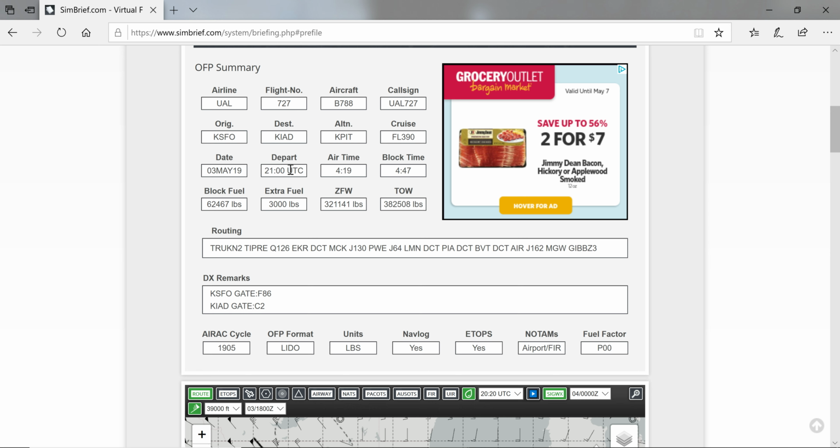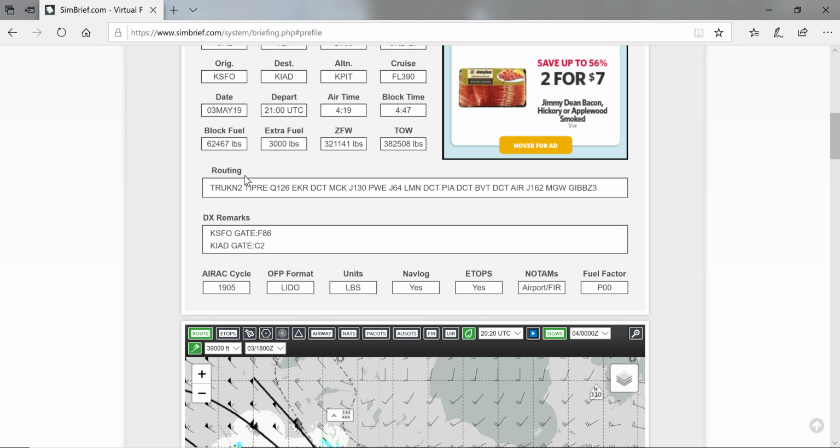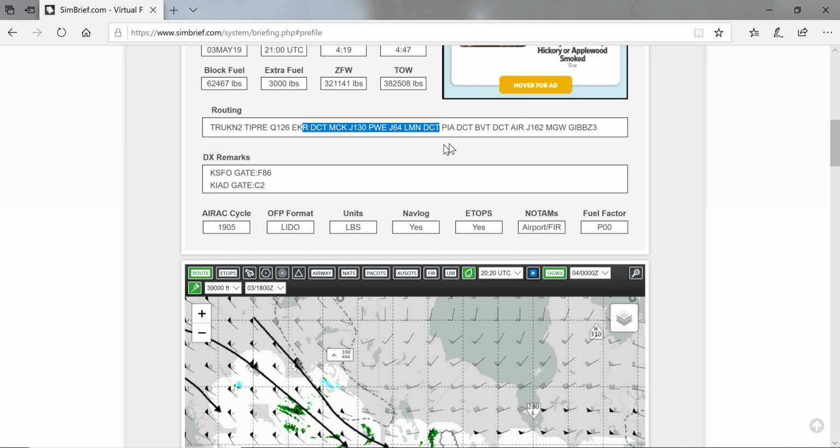We've got the departure time planned for 2100 Zulu, which is roughly 20 minutes from now. We're probably not going to make that off block time, but we should make the takeoff time, so that's fine. It'll be the Trunk 2 departure out of runway 28 left, Tipri transition. And here's the rest of our route, and we're expecting the Gibbs 3 into 19 left via the MGW transition.